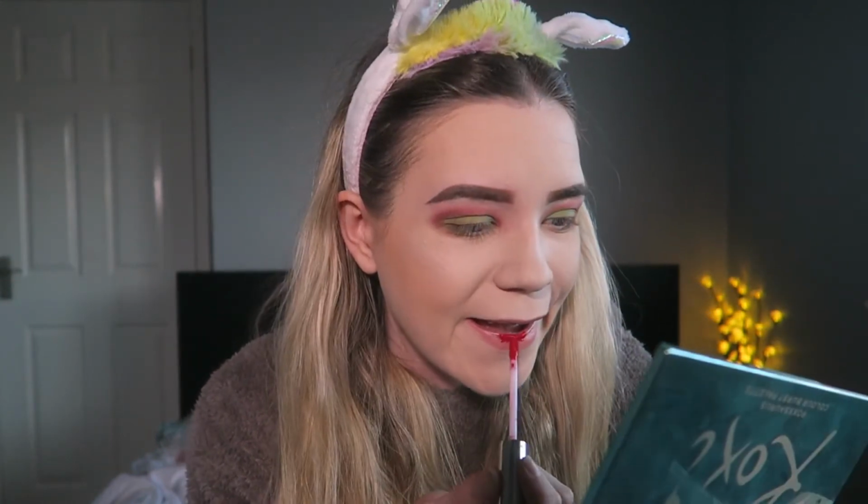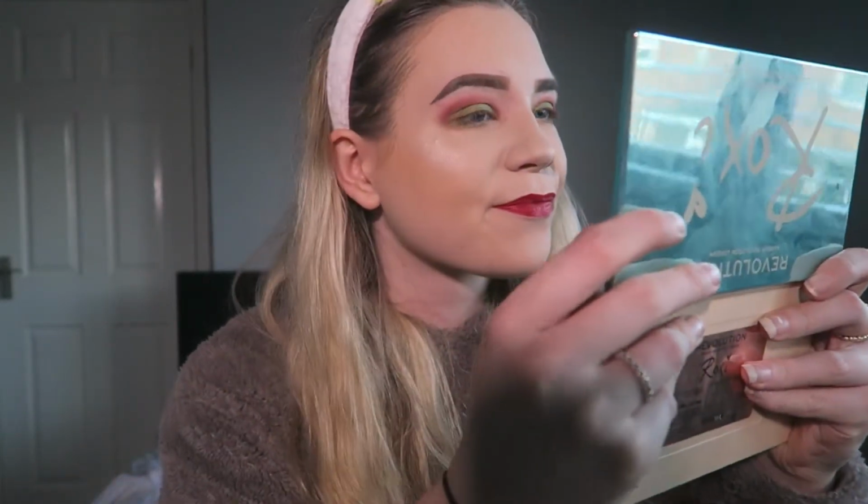It smells so weird though. Wow. This lip colour is absolutely amazing. Look how red it is. You just have to be super careful when you're applying it because you know it could get everywhere.